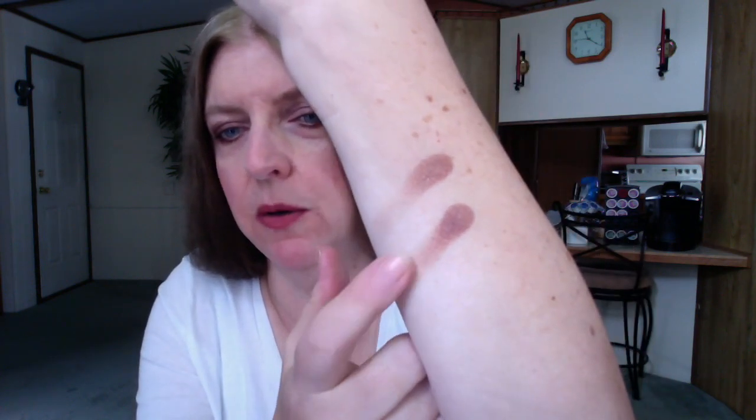The Rimmel one has a little bit more redness to it. I actually prefer the Rimmel one. I just think that is the prettiest color. So if you've always liked the antique bronze color in the Anastasia palette, also Vermeer, there's a dupe for Vermeer in this Rimmel palette as well.